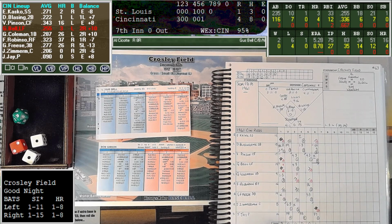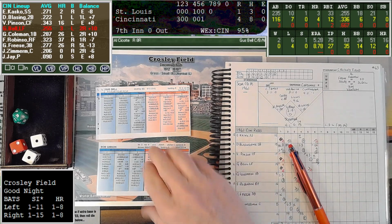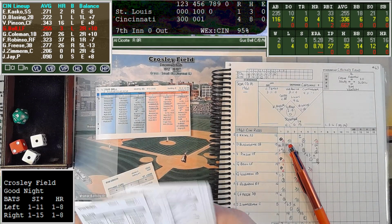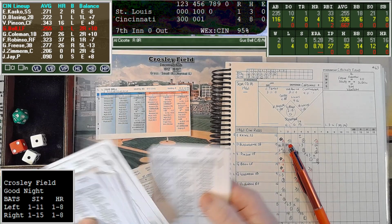So I don't know if I've heard it pronounced Seacott or Seacotti, so I guess it's pick your poison. All right, so let's see. He will start with Gus Bell. Let's get Bob Gibson. So that'll do it for Bob Gibson. Not a great day. Could have been a lot worse.